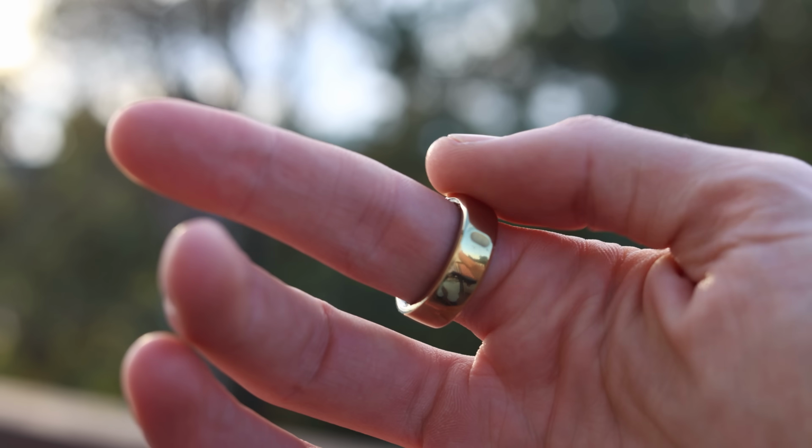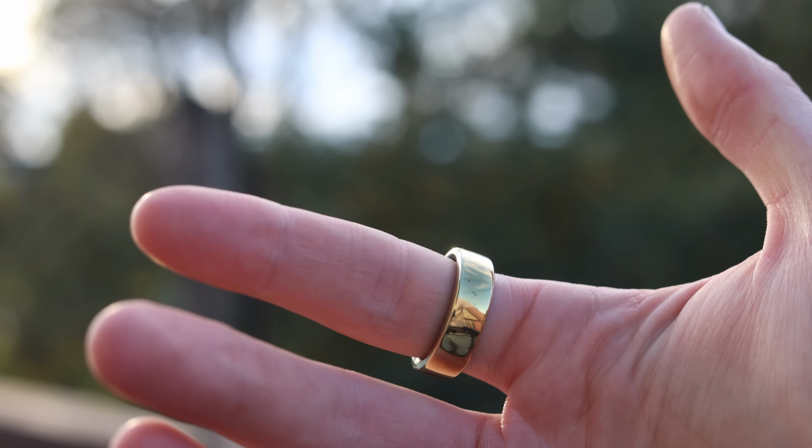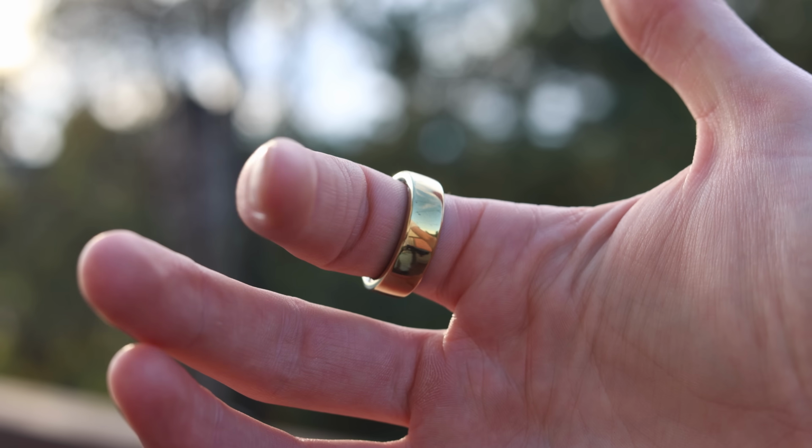You look at the people who are super athletes, they're usually wearing either a Whoop or an Oura ring, and they might have a Garmin watch or something on the other wrist. And a lot of celebrities, surprisingly, are wearing these as well. But that brings me into the final category, the best overall.